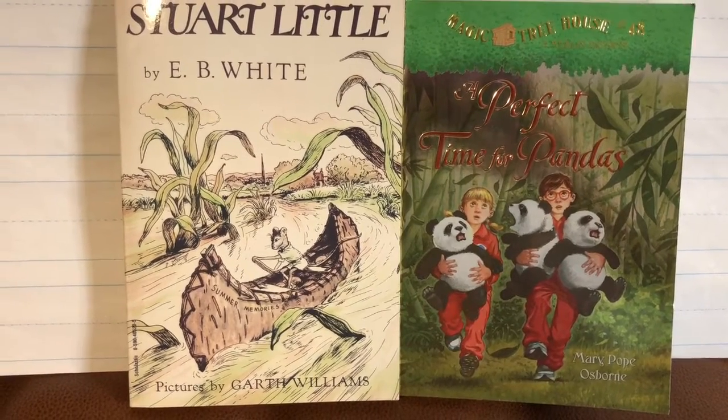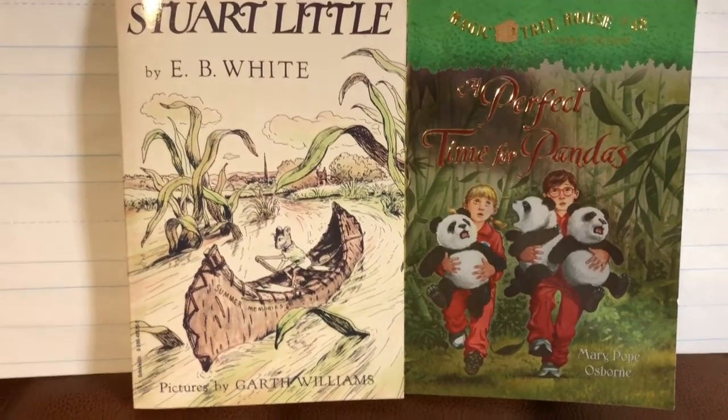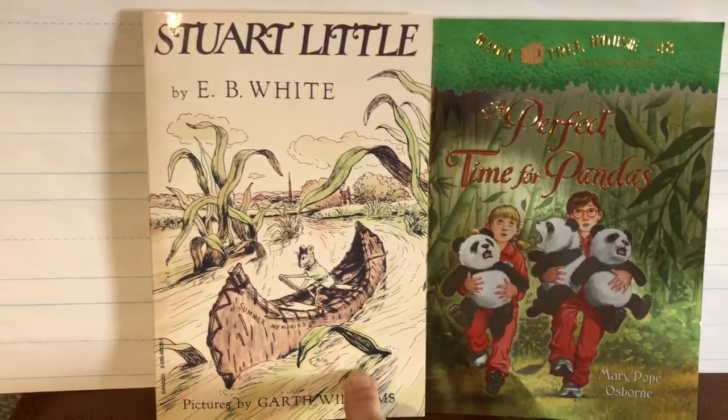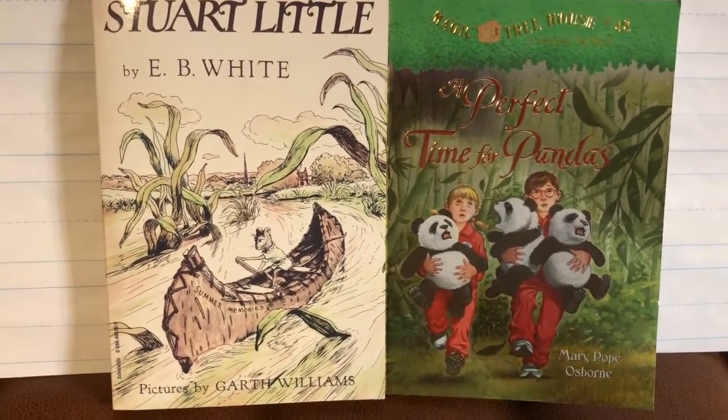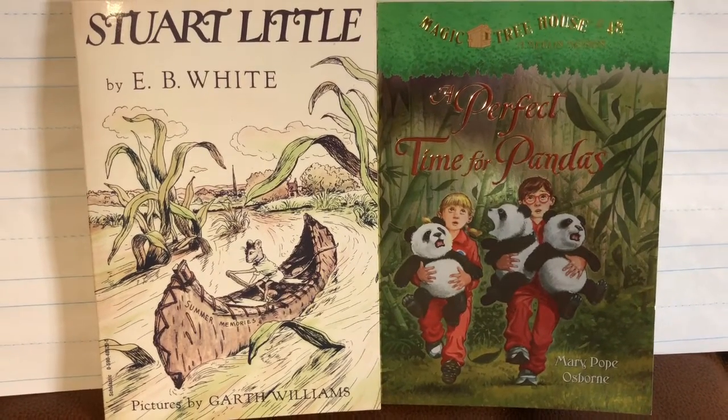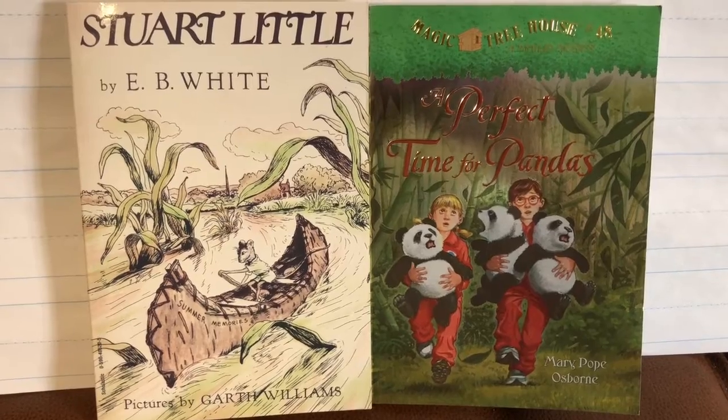We're going to be continuing to read fiction chapter books, much like Magic Tree House, Stuart Little, Ramona. We're going to be reading those, and we are going to be writing them as well.